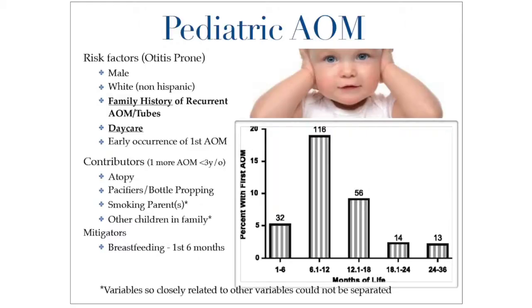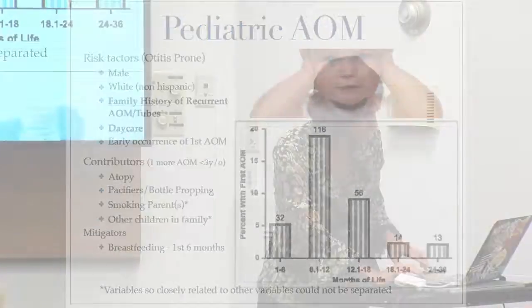And then it is true that if you breastfeed, you will drop your child's chance of having more acute otitis media than they would have had. But again, it's by one. It's sort of in that strength of the contributors. And then this graph just shows the percent of the first time that you get your acute otitis media by age. So you see that really high bar at 6 to 12 months.